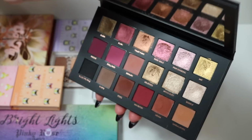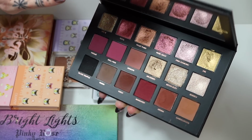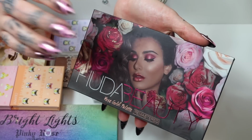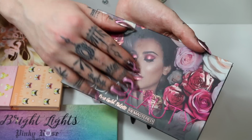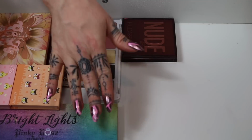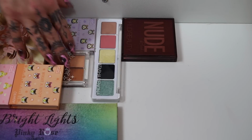And then I'm actually also gonna be getting rid of the Rose Gold palette because this one is, I had to look it up, but like 5+ years now. So unfortunately, a little bit too old. Did really enjoy this one. It's a sad day when these have to go, but I have to. I can't keep it. We are making great progress so far, getting rid of a bunch, not keeping too much.